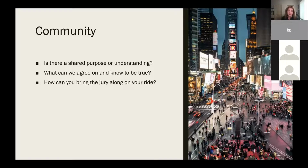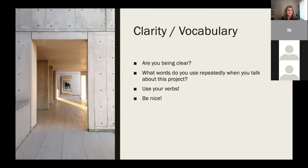And then finally, clarity and vocabulary. So this is really about the language. Are you being clear? Are you making yourself understood, or are you being super architect-y and sort of hiding behind jargon and kind of obscuring what you're really trying to say?